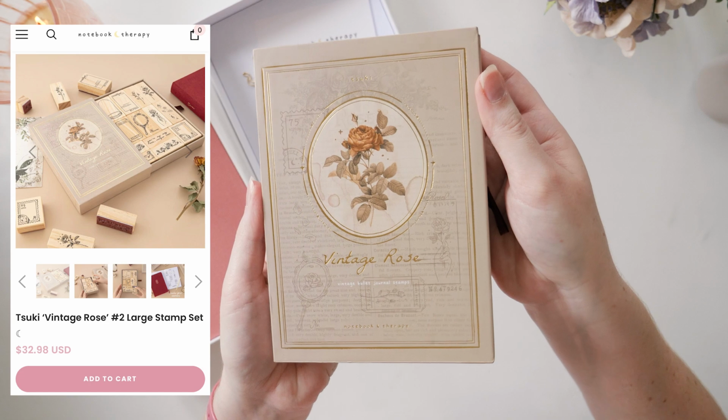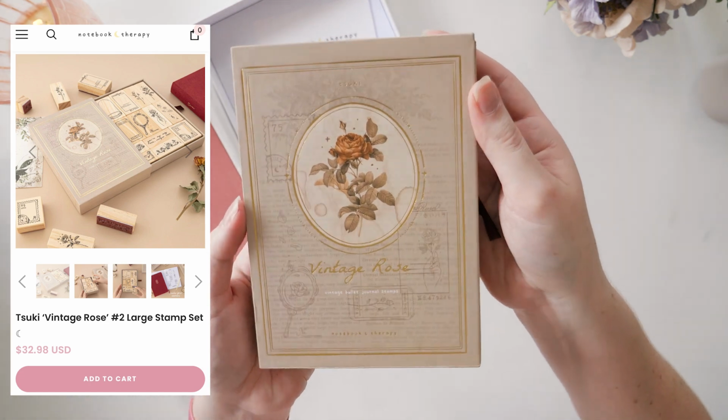And the other thing is really exciting too. So this is a stamp set. I have been into stamps lately in a way that is new for me. And I have been kind of living a bit of a dark academia vibe, but gently, if that makes any sense at all. So this Vintage Rose bullet journal stamp set kind of sang to my soul a little bit.